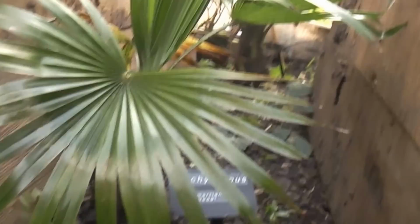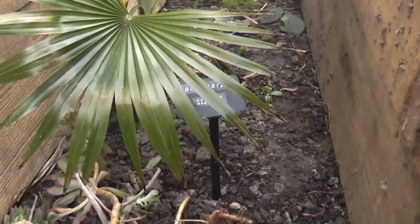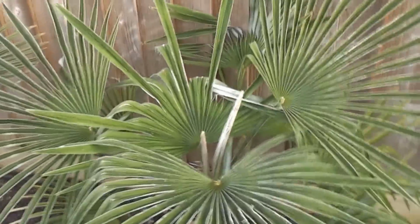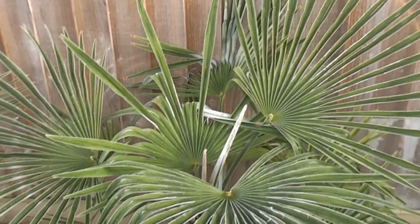Let's go around and have a look at the Trachycarpus. So the most tender one is under here. So that's a Trachycarpus martianus, which is totally fine at the moment. Takil's fine. This isn't the nicest looking one at the moment. This is a Princeps hybrid. Beautiful leaves on that.